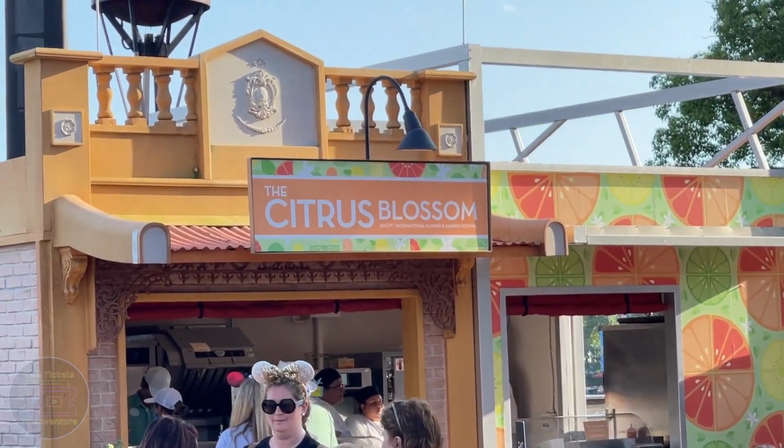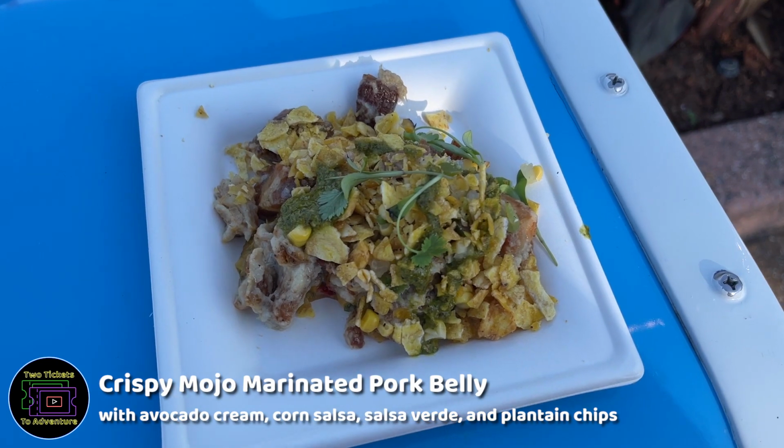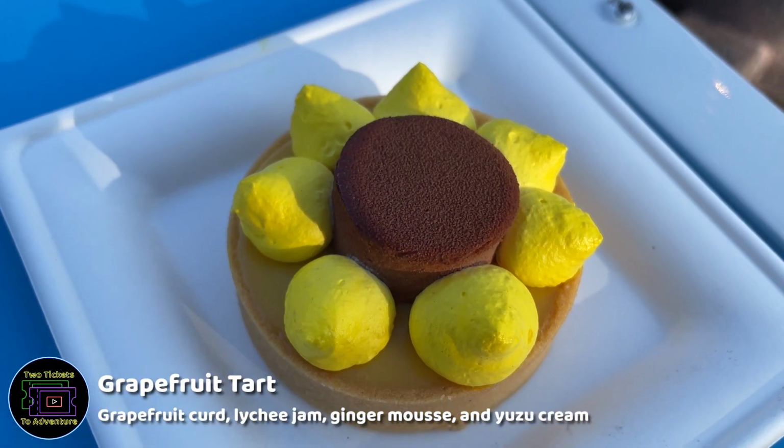Our next stop will be here at the Citrus Blossom. From the Citrus Blossom, we picked up the crispy mojo marinated pork belly and the grapefruit tart. So now that we've had the two items from the Citrus Blossom, let's talk about the crispy pork belly, mojo pork belly.